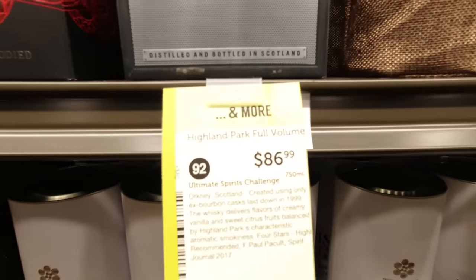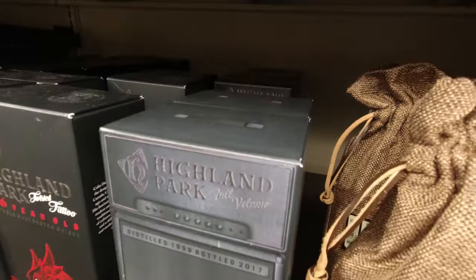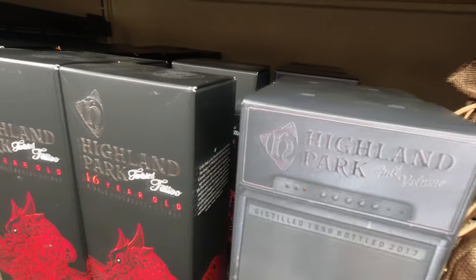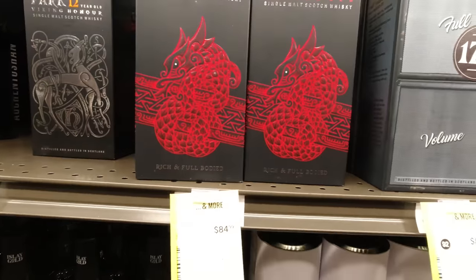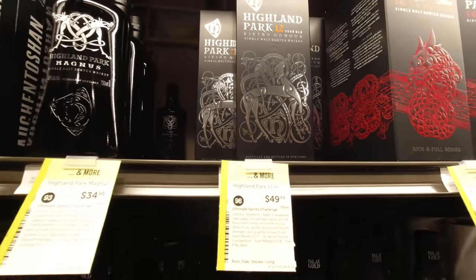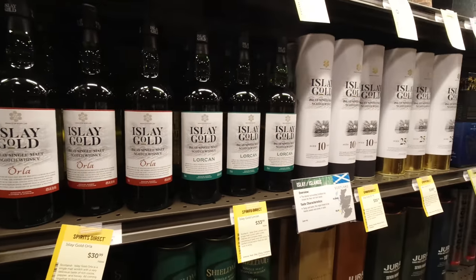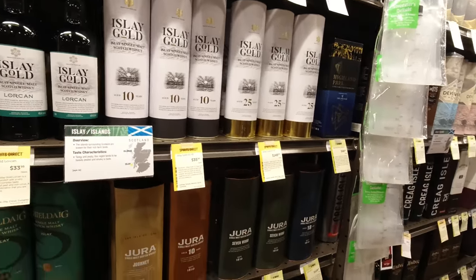160 now for the 18. And here, Full Volume. It keeps tempting me, and I haven't bought it. But look, they still got 5 in there. That is discontinued as well, I think. Yeah, that's the ex-bourbon only. No sherry in that. Full Volume from Highland Park.